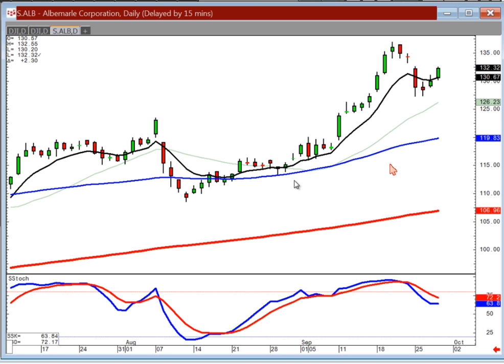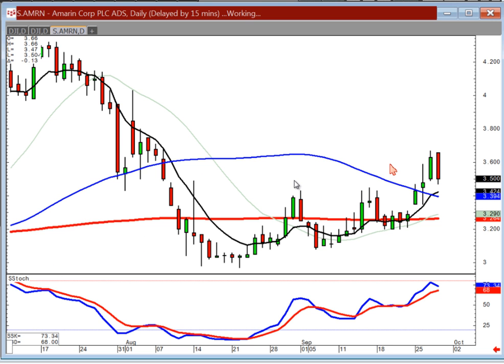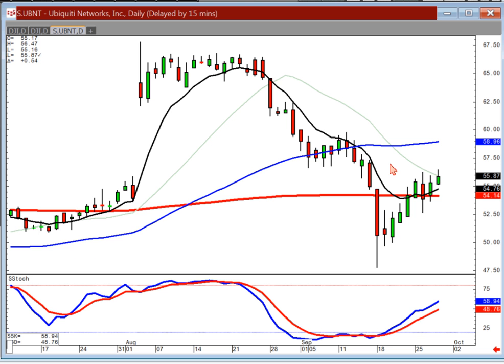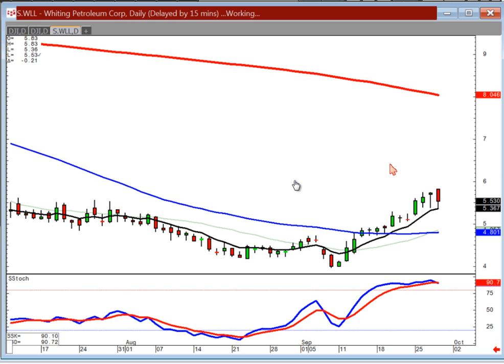ALB, you can get ready to buy this one again, J-hook pattern setup. AMRN has to open positive and trade positive. If it opens lower, they're coming back to test the T-line, and then you have to see what it does from that level. UBNT, you can stay long on this one. Not very exciting, but it's moving in the right direction. Whiting did some backing and filling today. It has to open positive or trade positive. It has to stay above the T-line to stay in it.